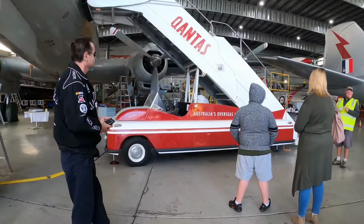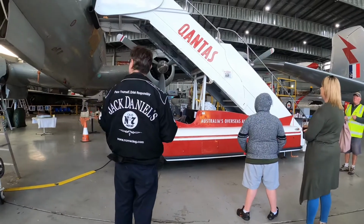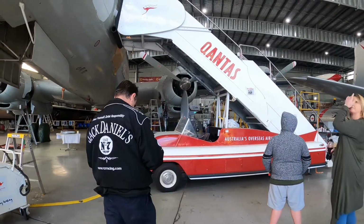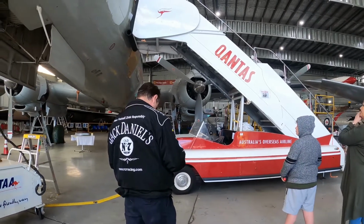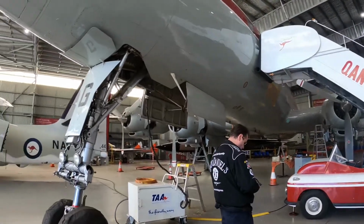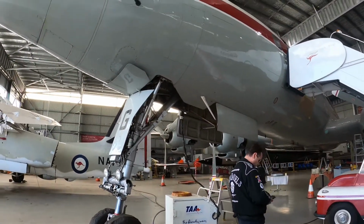We'll head up to the side. This is a Super Constellation. It's actually an ex-military aircraft. It's a C-121. We couldn't find an ex-Qantas one, so this was our next best thing. Still flies. It's the only one in the world that is airworthy.